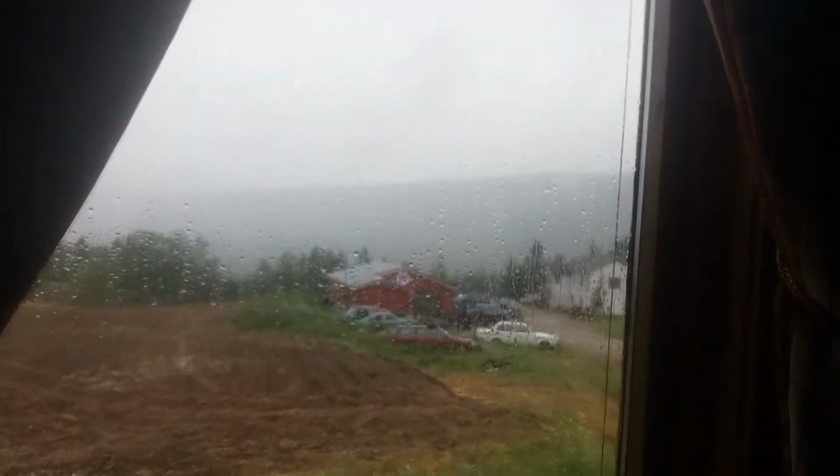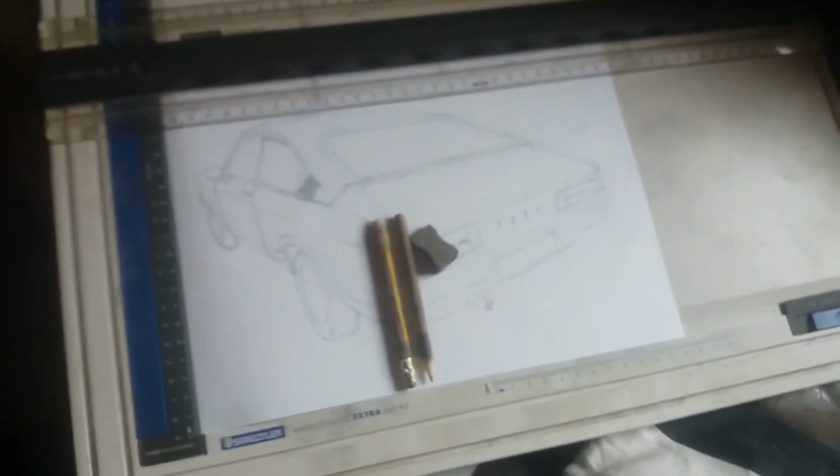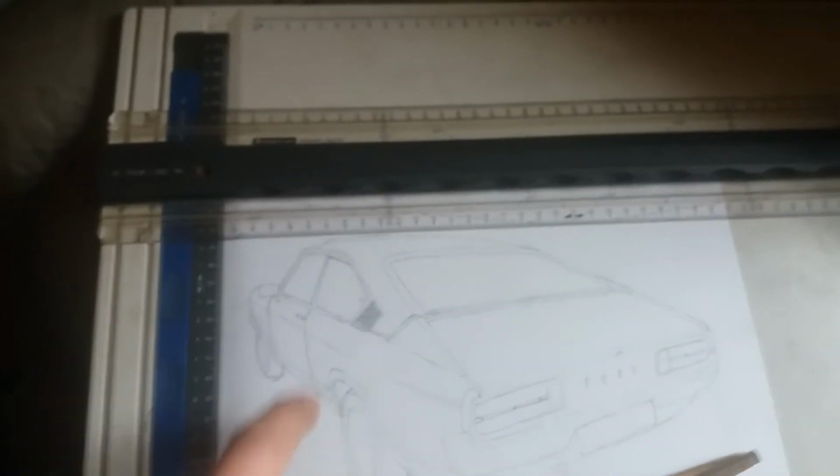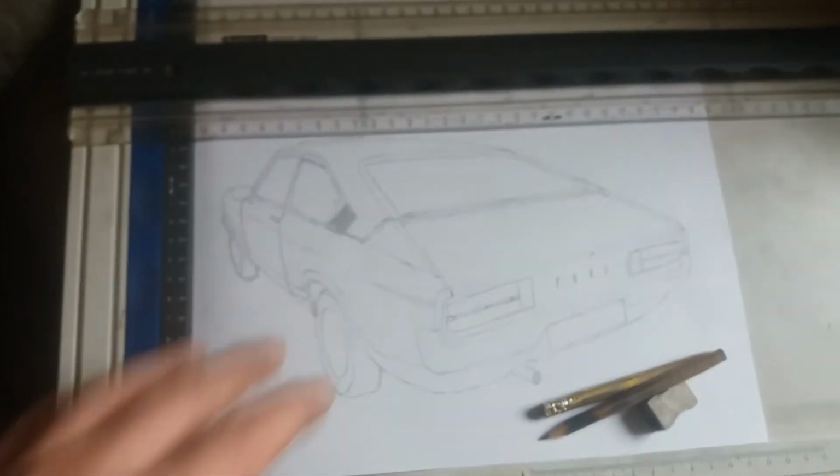Rains, windy, and there's fog everywhere. And I started doing my Granada. I'm gonna scan this picture so I can actually get more of them, because I kind of want to do some design ideas on this.